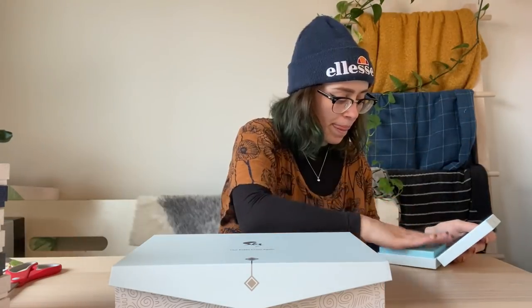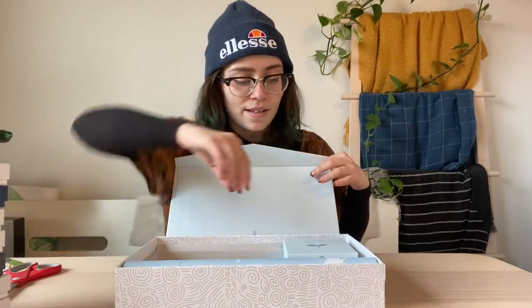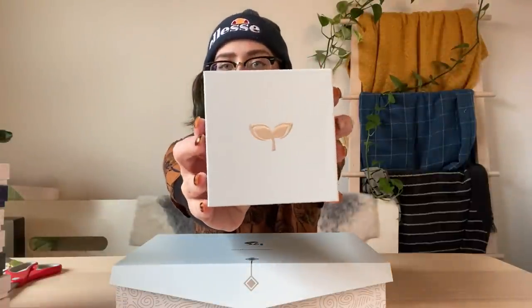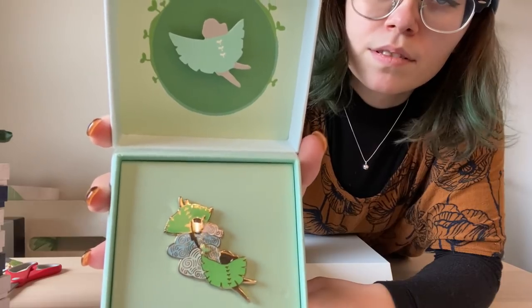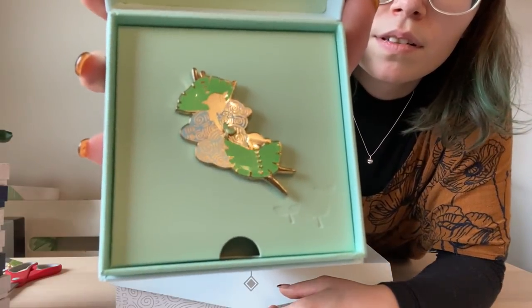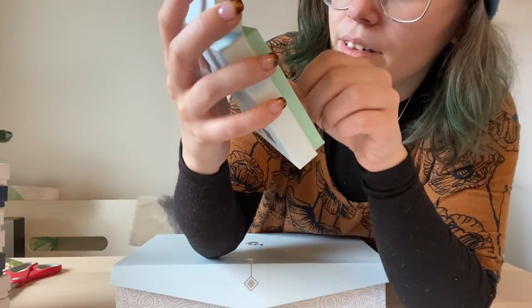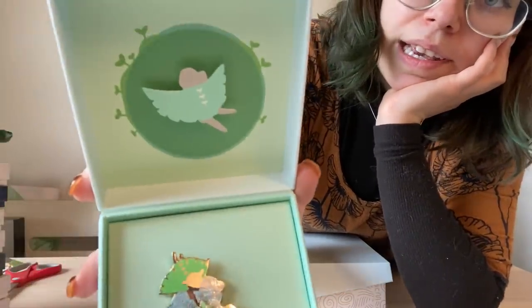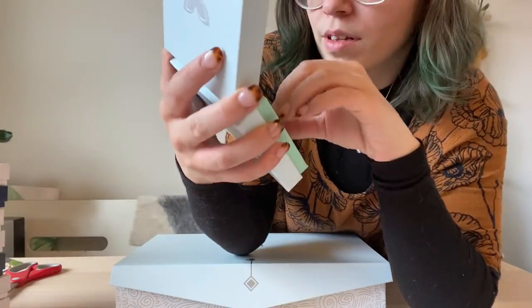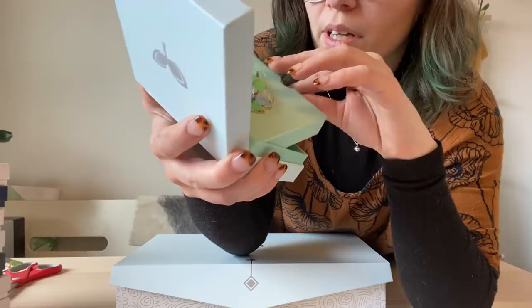All right, and our last pin. It's got the bigger sprout. It is this one. So this one has like a little 3D sprout in their hands as well. And again, it's the Earth Day cape. What does this one do again? I can't remember.